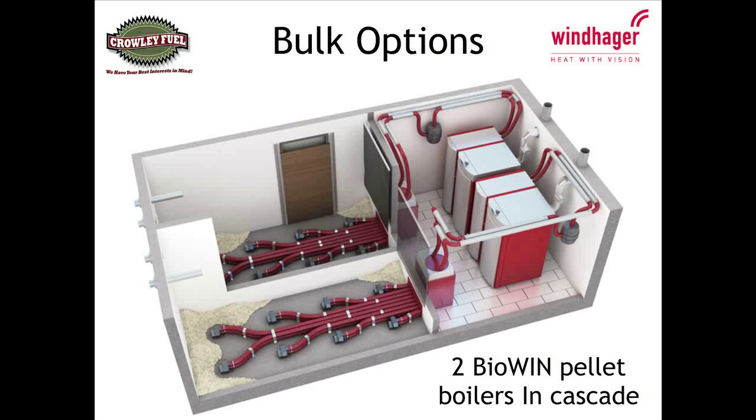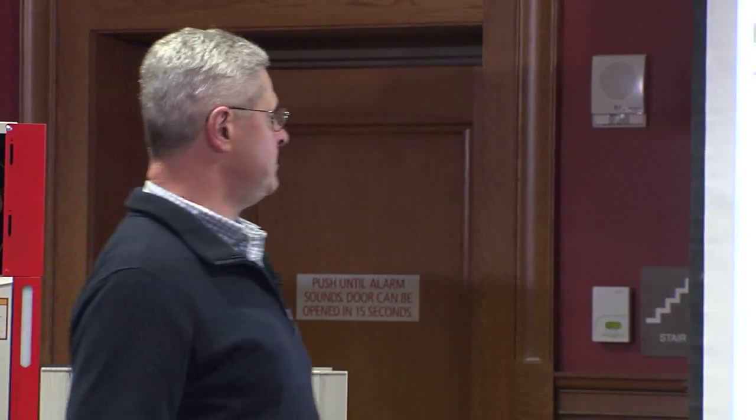Now, this is a system that we have, 2 boilers in Cascade. You can see the boiler and the pickup side, the bin side here, and they each have their own storage. And you can see this is an opening where you can get in and work, clean out fines that might accumulate in there over time. But you do have to have some kind of a way to access your bin to get out pellets that might not be in good condition.